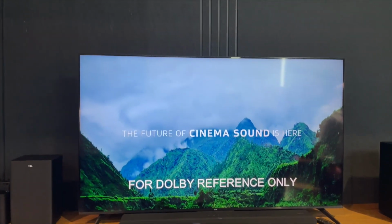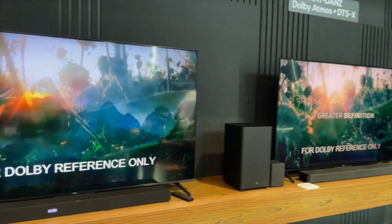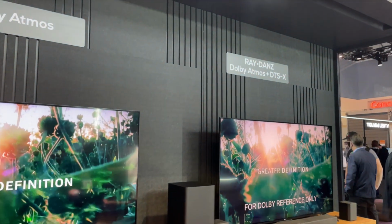Now, let's move over to their sound bars. They have a full DTS:X sound bar, which is coming in around $500, they told me.